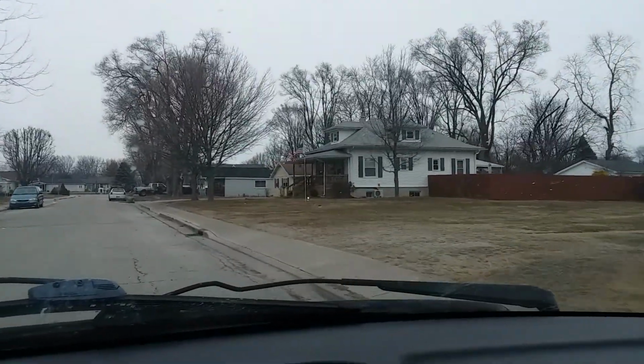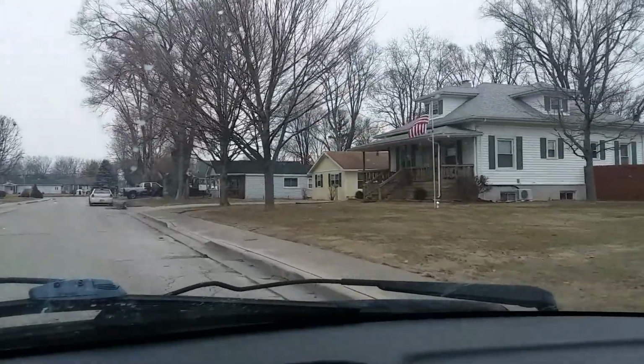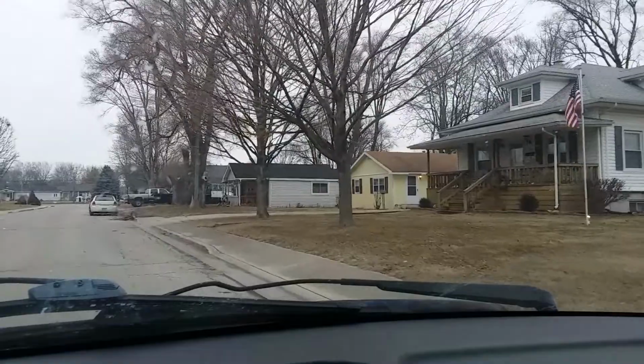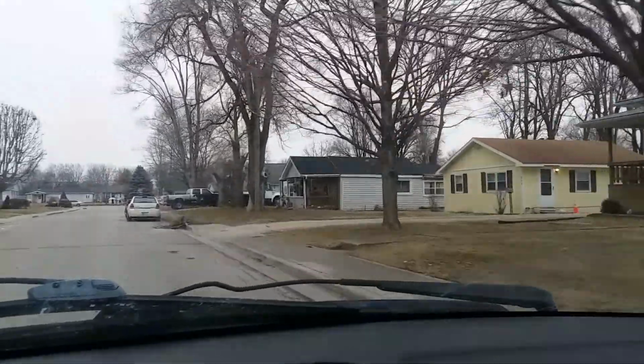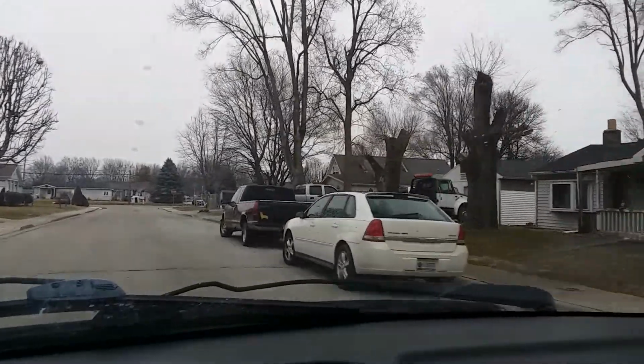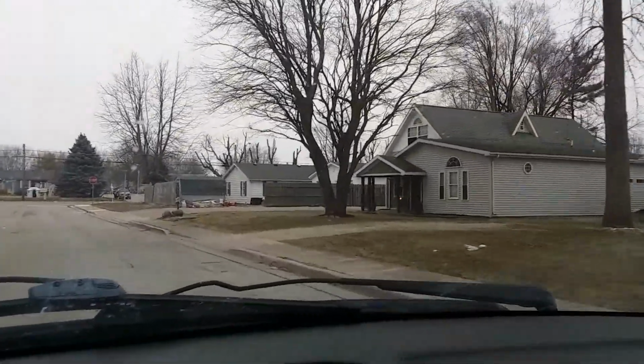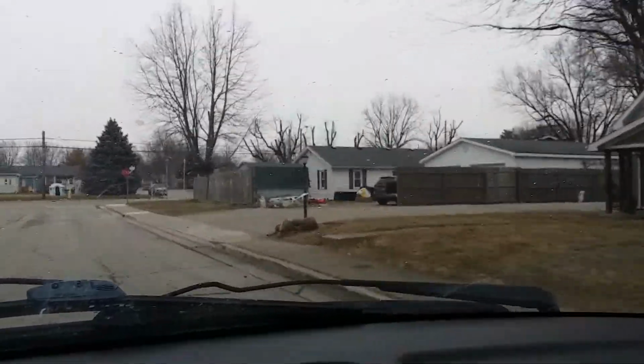Man, this is a nice house right here. Man, they got some land over here, for real. So I'm talking about right there, that big house that I just drove by. All that land, that's what I'm looking for. I don't need a house that big, but I would love to have a lot that size.